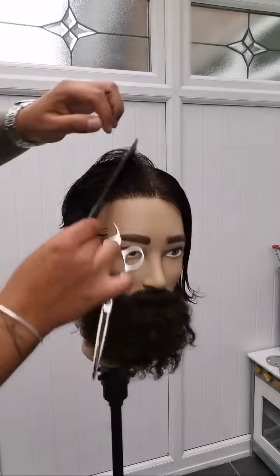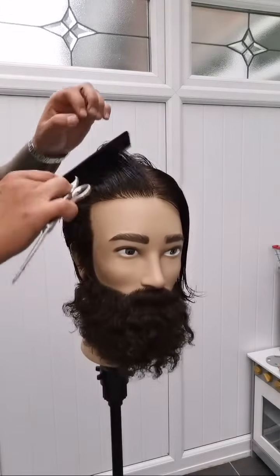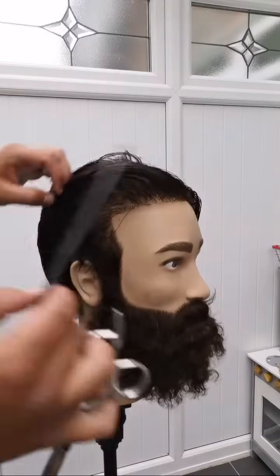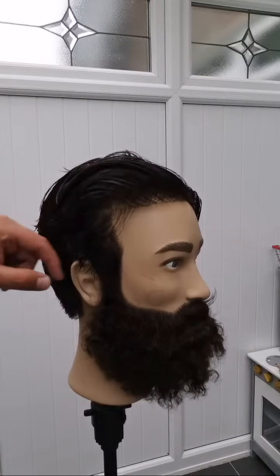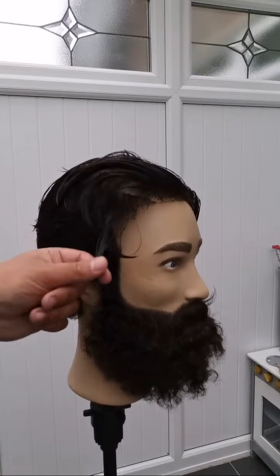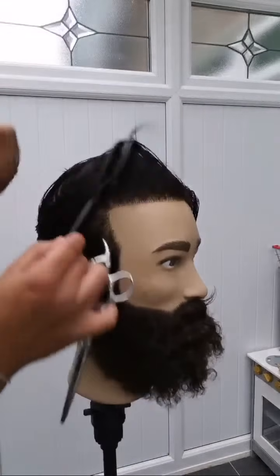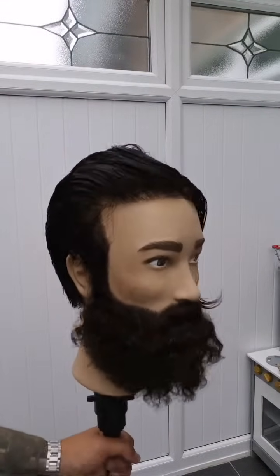It doesn't just sit all the way back, the whole fringe. It just adds a little bit of movement as it falls down there like that. It's not mega long, whereas this bit is mega long down there, okay? Same again the other side.